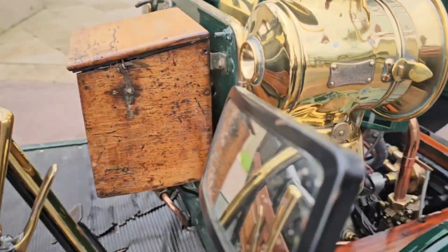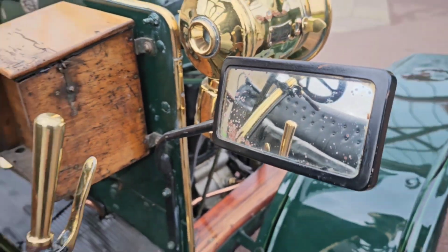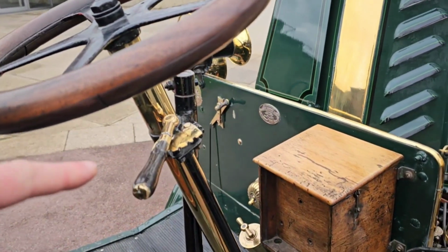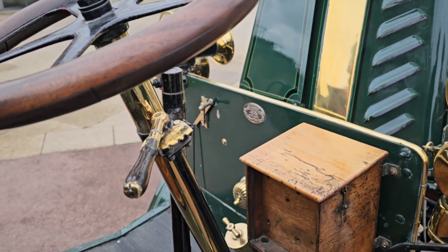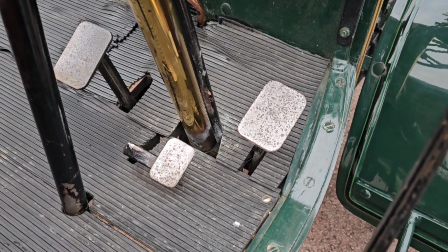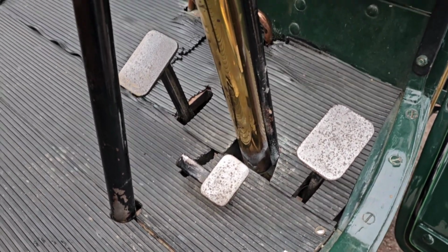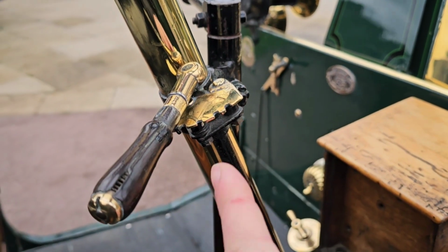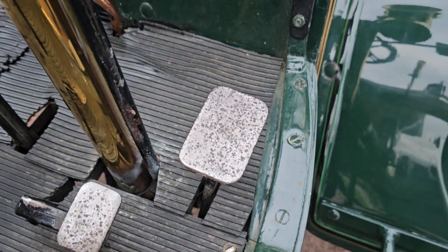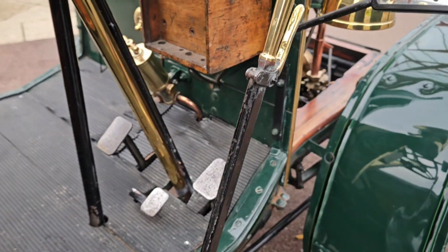Got a very good mirror going on. We've got the handbrake on this side, and then this is your control of your advance and retard. That's right. And then we've got 3 pedals that don't do what you expect at all. The middle one is the throttle. That is a later addition. It would originally have had a throttle up here underneath the advance retard. We've got a reversing pedal, and I've entirely forgotten what the left-hand pedal does.